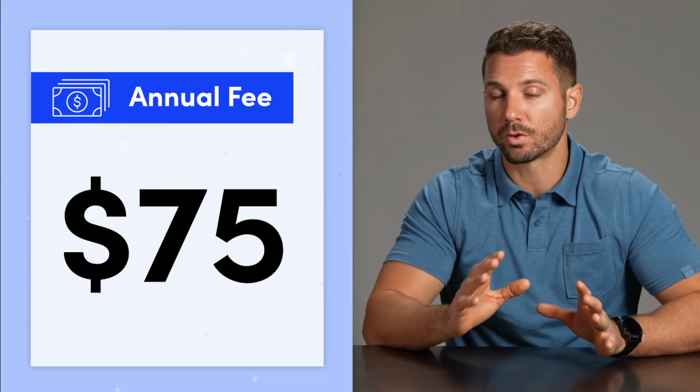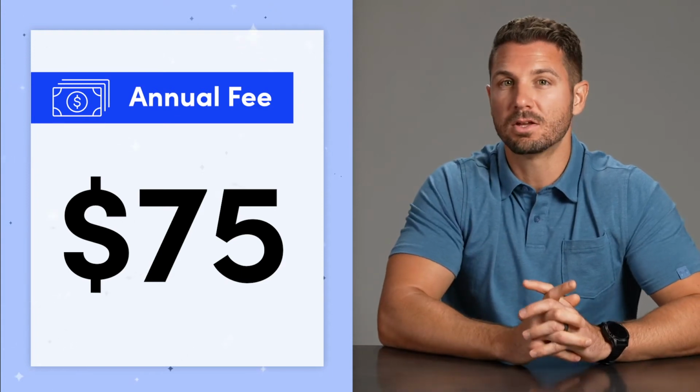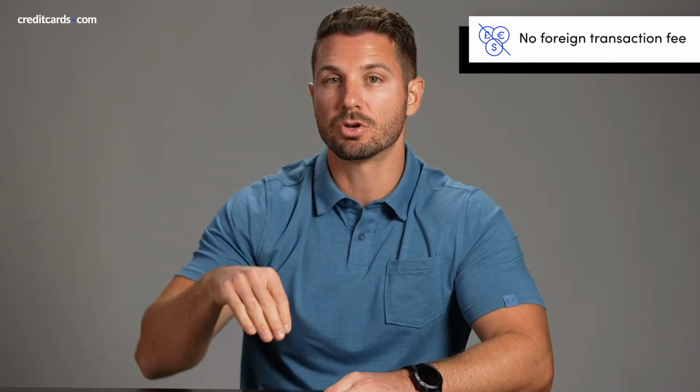Now, the main fee you need to be aware of is the annual fee, which you can see here on the screen. I think it's reasonable if you're flying a lot with Alaska Airlines. But that's something that you definitely want to factor in. Another fee, actually a fee that's missing, is that this card does not charge foreign transaction fees. So you can travel outside the US and you can use this card and you will not incur a 3% foreign transaction fee on each and every purchase.